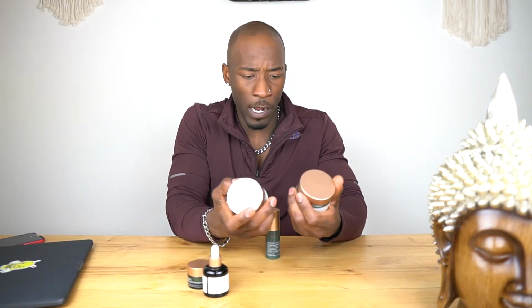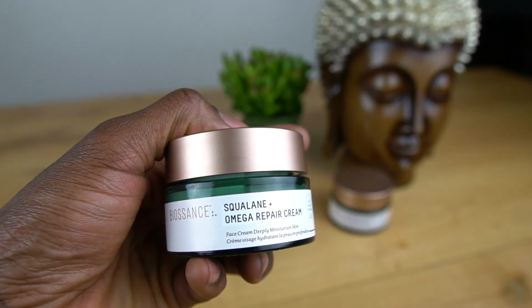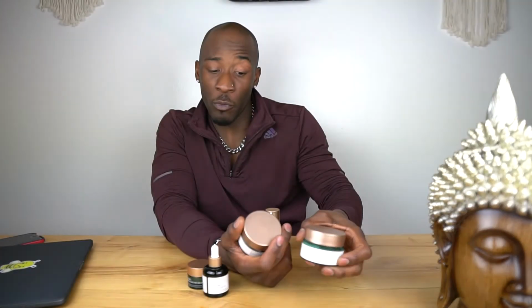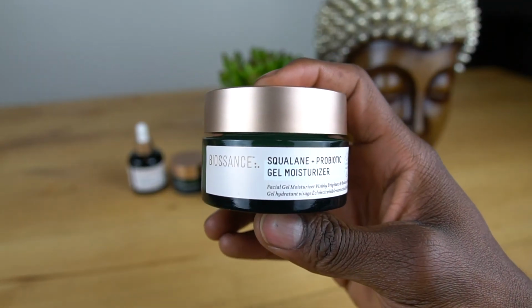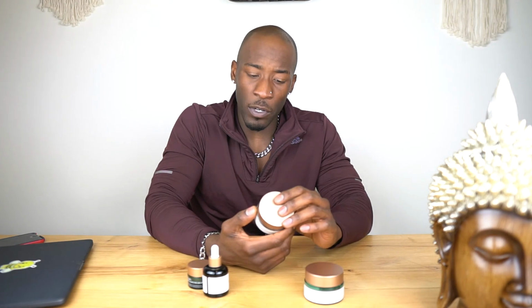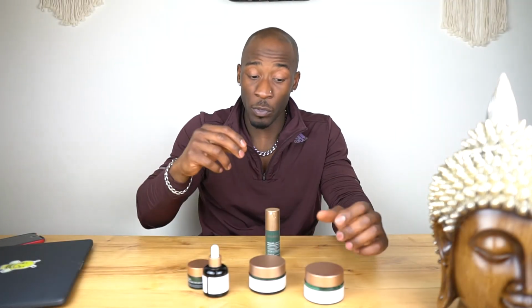And out of the moisturizers, they sent me two. There was a Squalane Omega Repair Cream, which I think is probably more of a night cream. I used this once and I was like, it's cool. But the moisturizer I did like was the Probiotic Gel Moisturizer. Now this works super good. I really like the texture. It wasn't super thick and I didn't feel like it clogged my pores. It set very well on the skin. So especially if you have oily skin, I would suggest going with the Probiotic Moisturizer, because it's a gel, it's lightweight, it works super good and it feels really good.